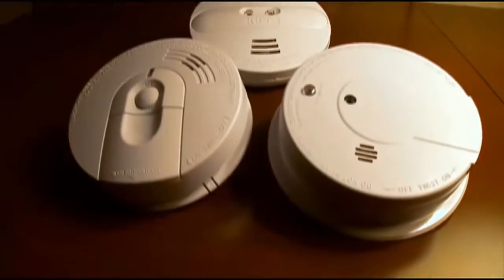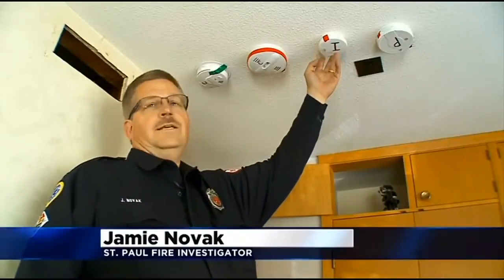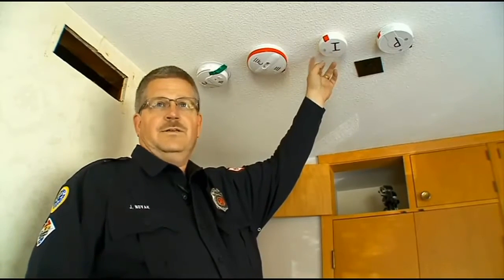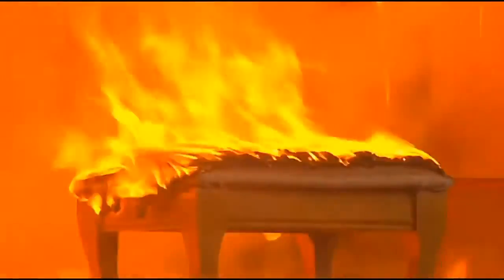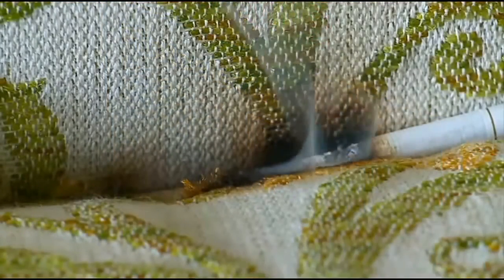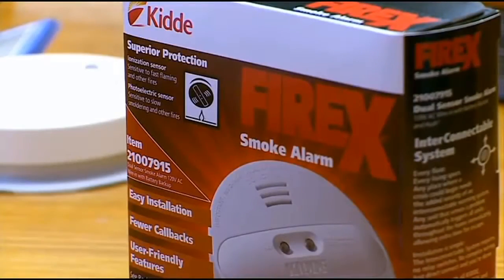There are 3 types you can buy. This is the ionization smoke detector. This is normally the one that most people have in their house because they're the most inexpensive. Ionization tend to detect open flaming fires faster, and photoelectric tend to detect slow smoldering fires faster. There's also a dual sensor, which incorporates both technologies.